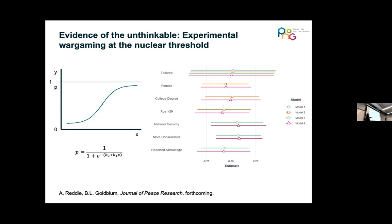And what's neat about this logit model is that you can also add a number of different demographic covariates. The estimate of this coefficient gives you an indication of whether or not there was an increased likelihood of nuclear use with the introduction of that covariate. There are a couple of different models here. In model one, we're only looking at the impact of the tailored nuclear weapons. And in the other models, they're all just different subsets of the demographic covariates, looking at things like the gender of the players in the game, the education level, their age, their experience with national security issues, their politics.